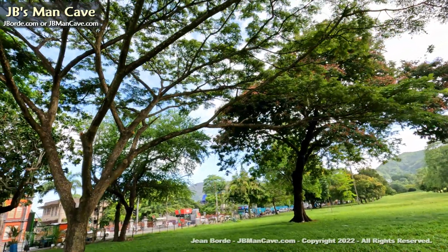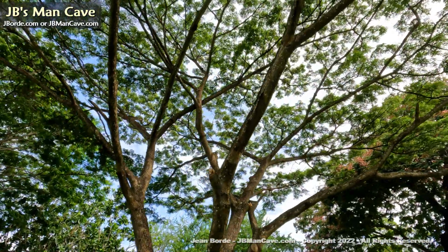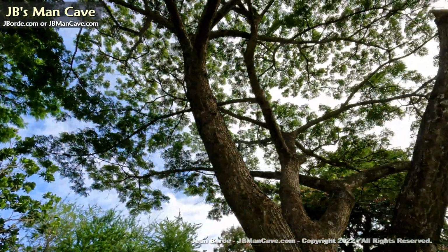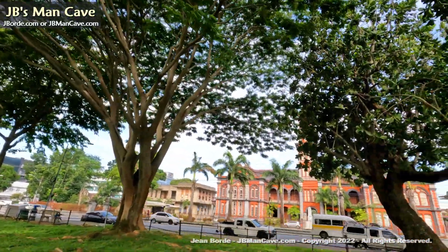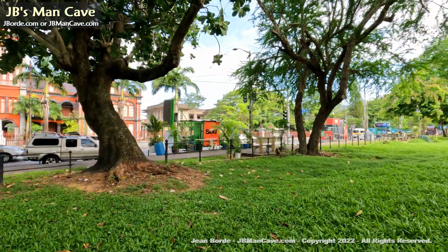So I hope you enjoyed our little trip today through the savannah. Let me know, would you go and visit that graveyard site just to check it out of curiosity? Would you run in the sand track area of the savannah, or would you stick to the outside? Let me know in the comments area.